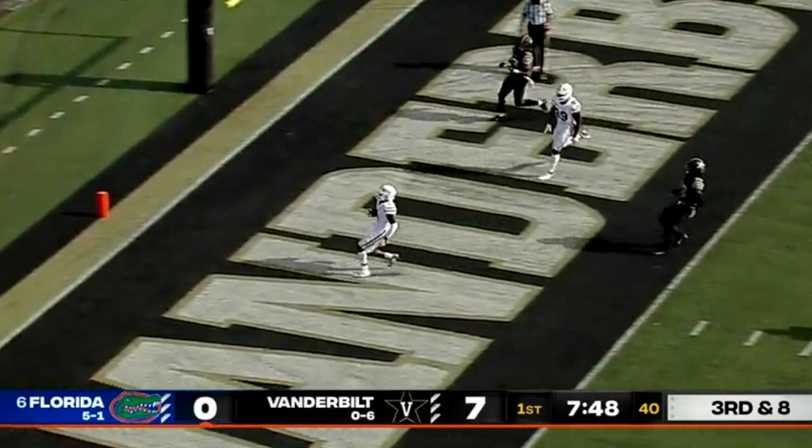Again, Tony at this point in time this season on film is just uncoverable man-to-man. It's why so many teams have been giving him a lot of attention. When Florida gets Kyle Pitts back, this will make things just that much more difficult for opposing defenses.